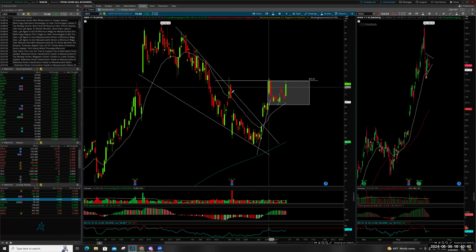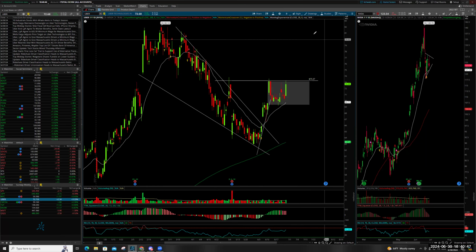So Uber is definitely looking good for the long term. And yeah, team, make sure you put that on your watch list and you trade it the way your style is, for this directional move that's possibly coming up.